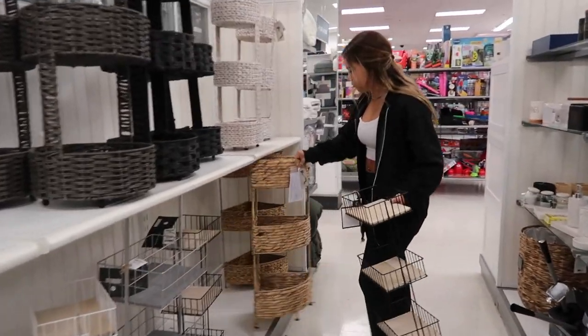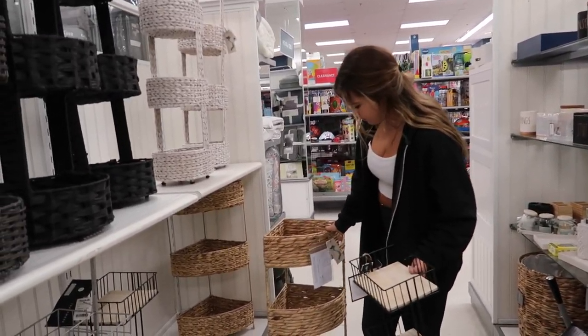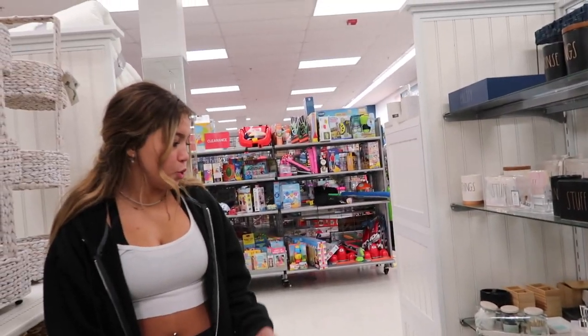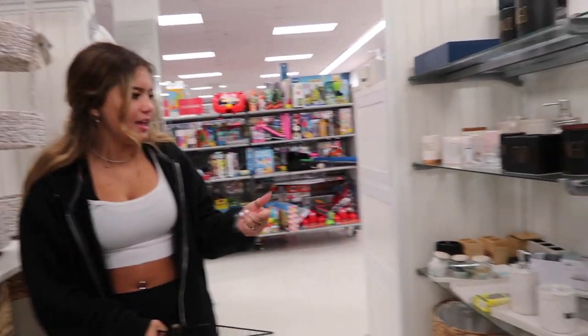Oh, but look at this. I can put it in the corner. Yeah, that matches perfectly with your black shower. Okay, so this one. And I also need a new trash can where you can't see everything. Okay, it's on the other side.